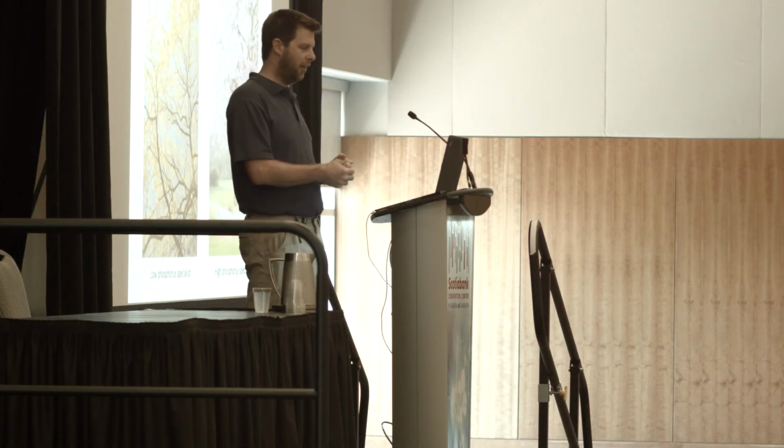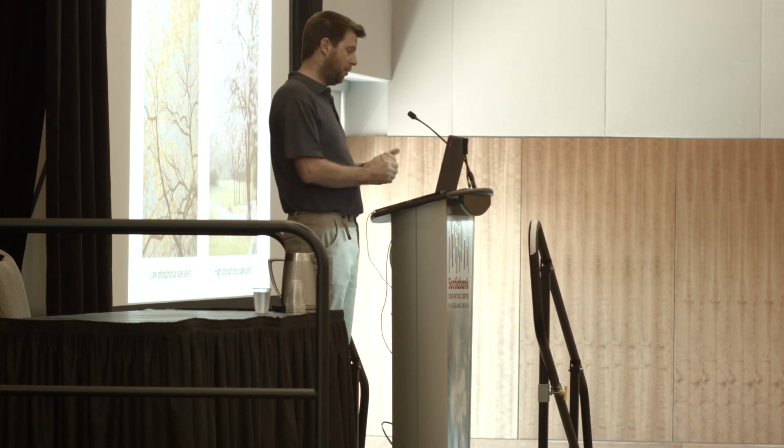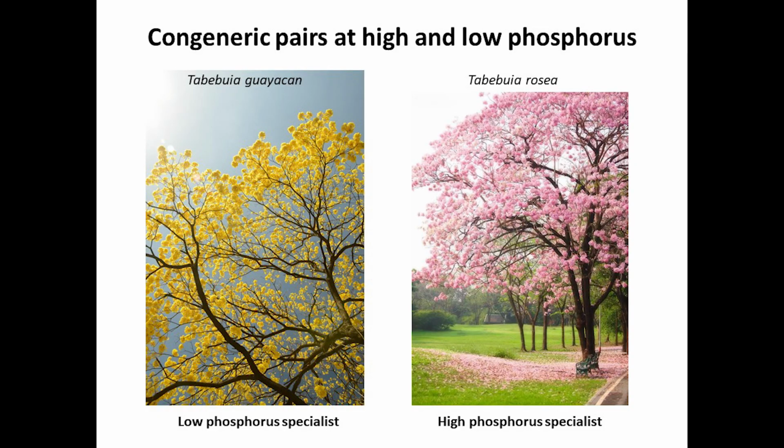And there seems to be implications for understanding the evolution of plant species in these forests. I'm showing here two species in the genus Tabebuia, which have very different phosphorus affinities. On the left, you can see Tabebuia guayacan. This is a very well-known tree in Panama. It has these beautiful yellow flowers at certain times of the year. Tabebuia guayacan is a low phosphorus specialist. It only occurs at low phosphorus.